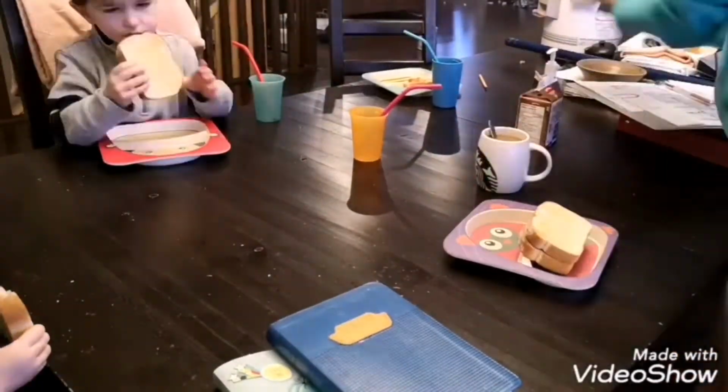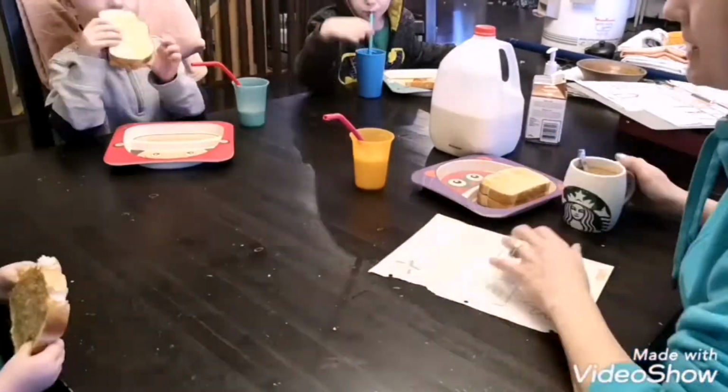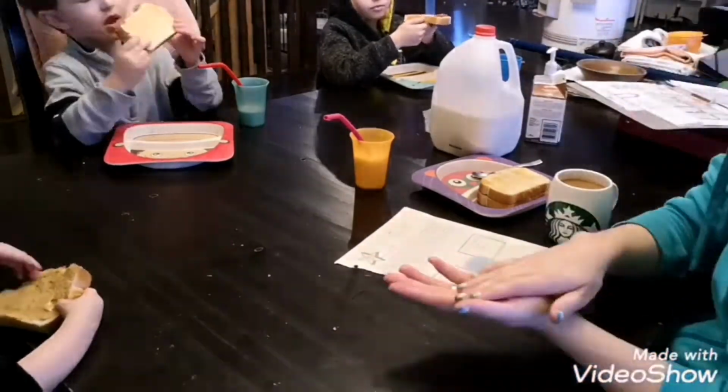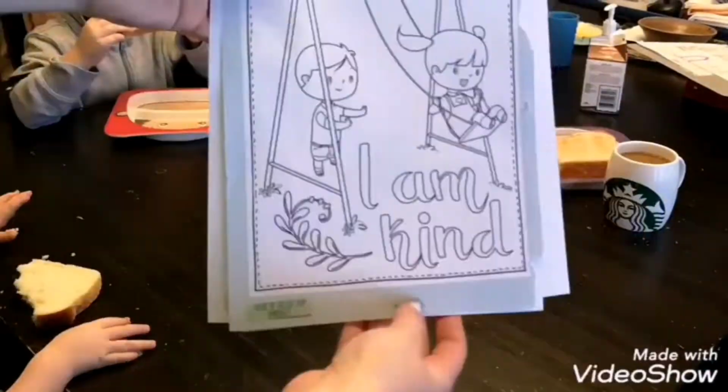This year for our Bible, we are doing the More Than Words book by Rebecca Spooner that Master Books sells, and we're really, really liking it. It's not too long. The kids can memorize verses. They have copy work. There's art studies. It's supposed to be like a morning basket in a book, and we really enjoyed it. So this is our time just to be around the table together.